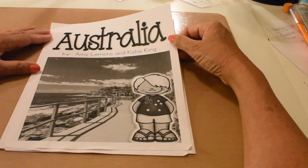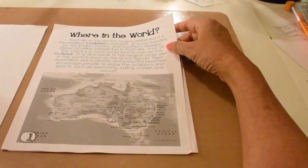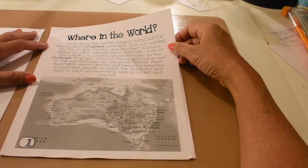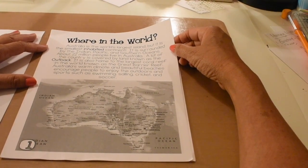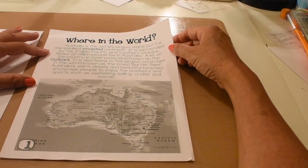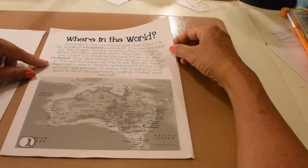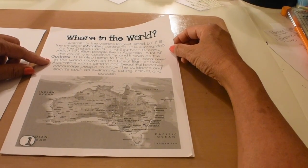Australia by Amy Lemons and Katie King. Where in the world? Australia is the world's largest island, but it is the smallest inhabited continent. It is surrounded by the Indian, Pacific, and Southern Oceans. About 22 million people live in Australia. A lot of the country is covered by land known as the outback. It is also home to the largest coral reef in the world, known as the Great Barrier Reef.